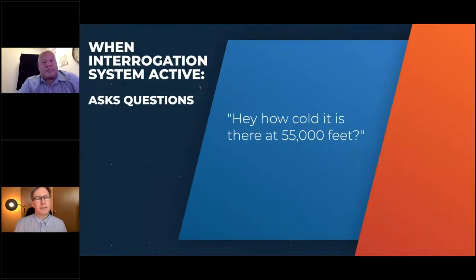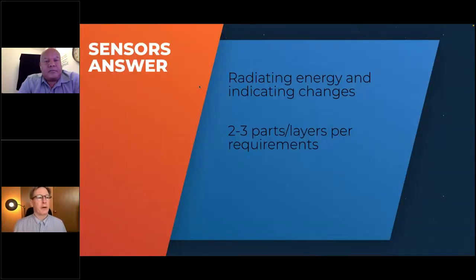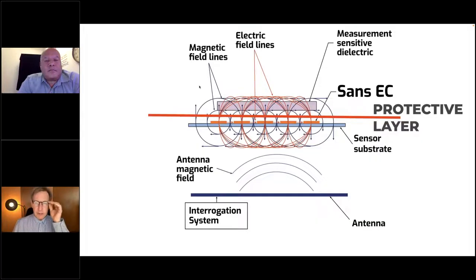So the interrogation system basically asks a series of questions, and the sensors do their part by responding, indicating changes in resonance. And those sensors can be made, as I mentioned, in multiple layers. It just depends upon what the requirements are. And this diagram calls out the fact that you can use a protective layer to essentially keep the sensors near what's being measured, but not subject to the exact same level of heat, for instance, as other components.